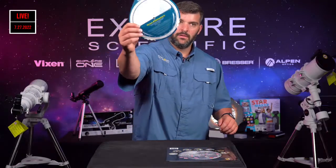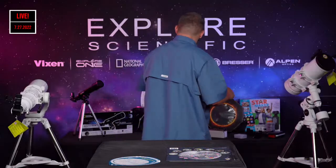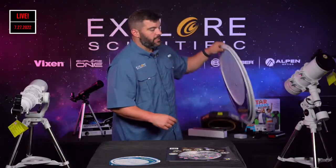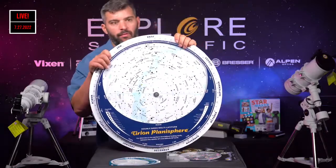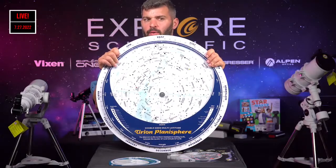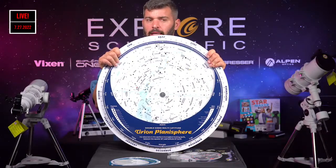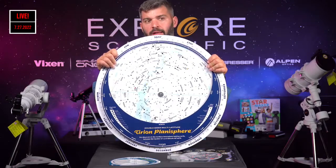Next thing is the glorious planisphere. Planispheres are very handy if you're doing visual observing. The reason being, it gets you more oriented with the night sky. And it's very, very helpful, especially if you have a crowd of people. And I believe Kent made a video on this as well. So we're going to let him explain it a little bit, and I'm going to go into a little more detail. So Kent, take it away, buddy.